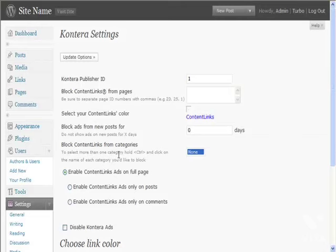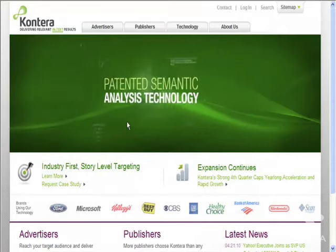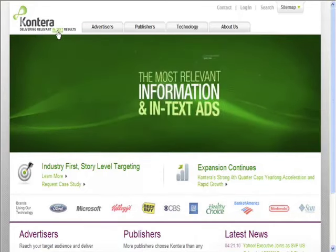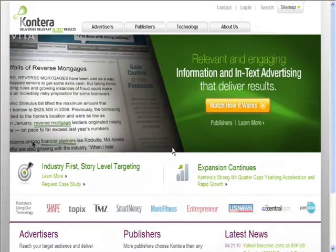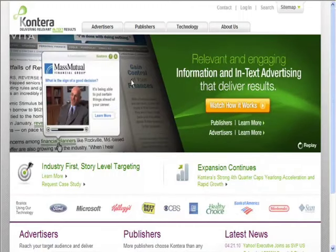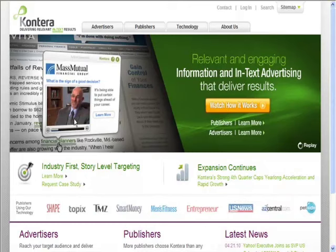Let me just show you Kontera's page for a minute. You can see again what they do is they add these links. You can see up here they add links in like that. So again, this could be very useful to use instead of, perhaps, the next plugin, SEO Smart Links. You could use SEO Smart Links to link internally and use this to link to external sites. You can see here from this demonstration the sort of links that you get. They look pretty good, don't they?